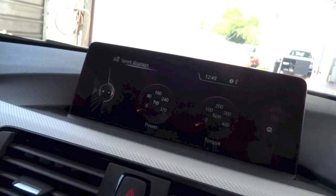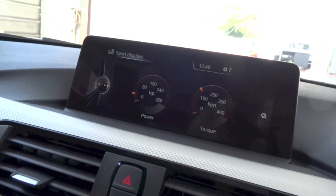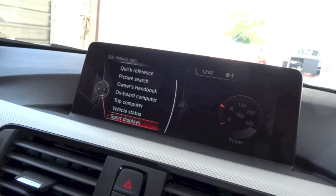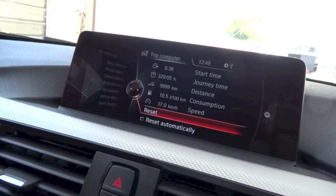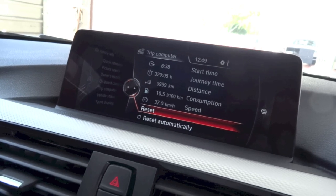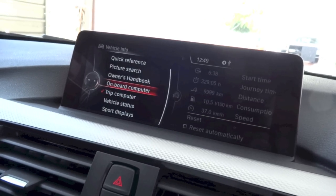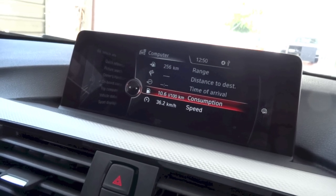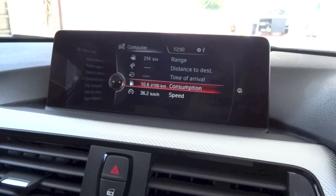Under sport displays, tells you how much power and torque you are using. Under trip computer, you do have your start time, journey time, distance, average consumption, and average speed. You can reset these values on the start of any road trip, so you do have a rough estimation on how long your road trip has taken and whatnot. Under your onboard computer, you do have your range, average consumption, and average speed. If you do have your navigation system active, this menu will also show you your distance to destination and estimated time of arrival.